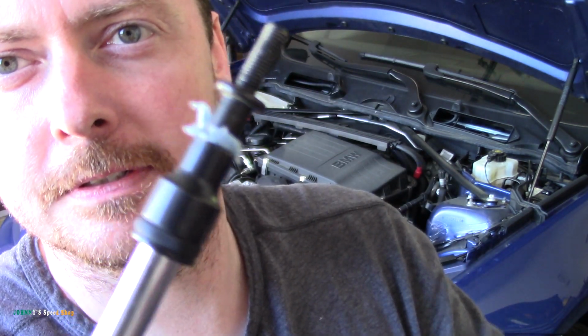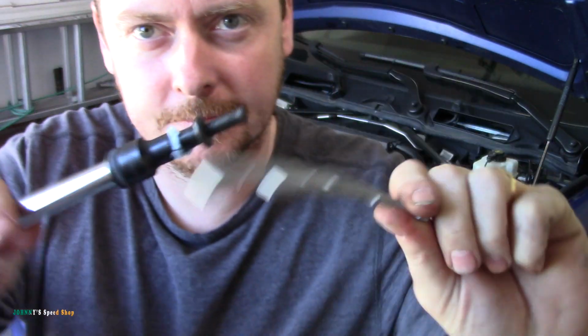Just to make life easier getting these back in, I've been putting a little tissue inside the socket, and you just shove the bolt in, and then it won't fall out. So, top trick for you. I've shown that in several videos, and it makes it easier putting this back together.